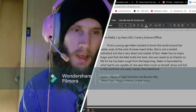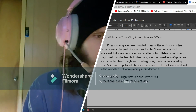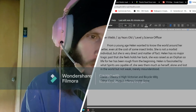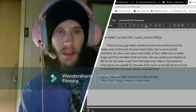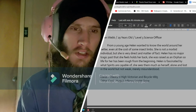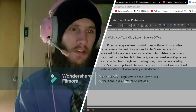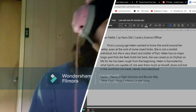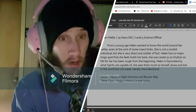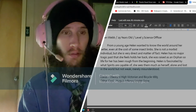Then there's Helen Webb. She's going to be the science officer. From a young age, Helen wanted to know the world around her better, even at the cost of some insect limbs. But she's not a morbid individual. She's a very direct and matter-of-fact kind of person. Helen has no major tragic past, and she doesn't feel like that holds her back.